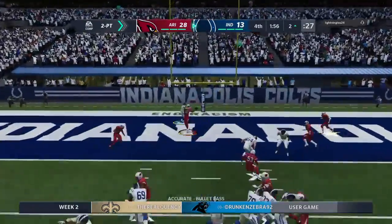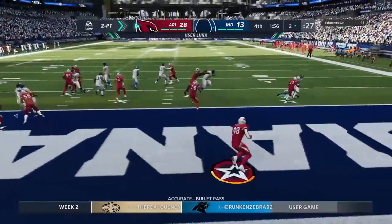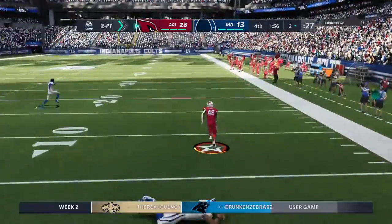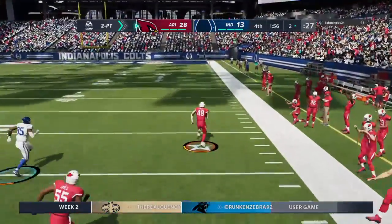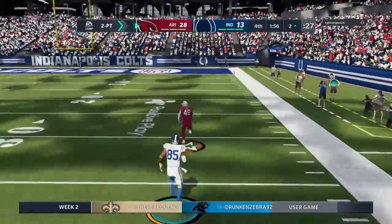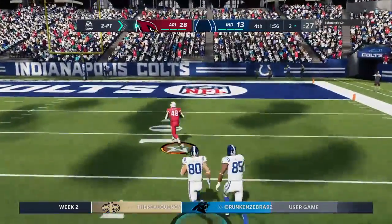Throwing again is Goff. And this is intercepted, and that should do it. Isaiah Simmons picking it off. And now nothing but green ahead of him. He's at the 40, past the 20.